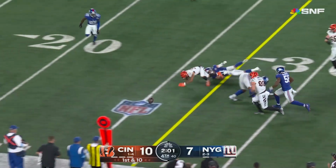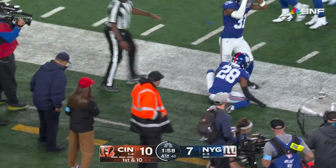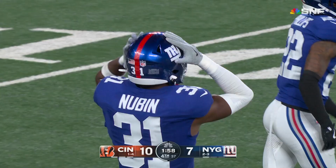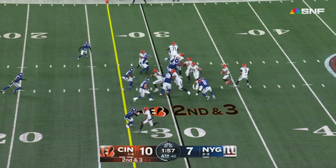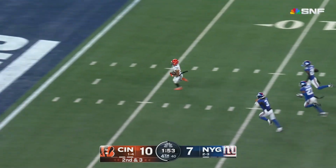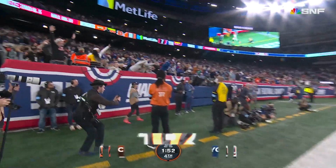Pitch. Brown. Fumble the football. Pinner couldn't bring it in. And it's out of bounds before Flott can get a hand on it. Oh, brother. Look at that number right there. Amazing. 2nd and 3. Inside run. They'll score more than 10. Chase Brown to the house for a Cincinnati touchdown.